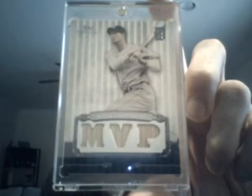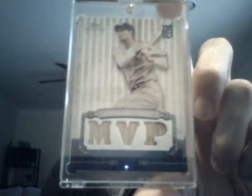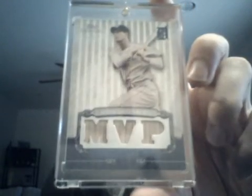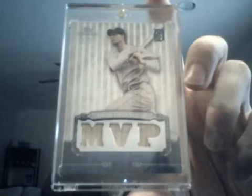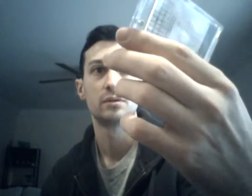But I love the design of this card. This is also a great shot of him. And you probably can't see it here, but the surface of the card has almost a canvas-type texture, which is really, really nice. So I really love this card.